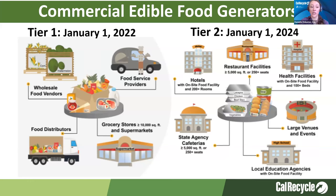So in 2024, this requirement will extend to Tier 2 generators, which are local education agencies, large events and large venues, state agency cafeterias, restaurants, hotels, and health facilities that meet certain thresholds. So much of the food that these kinds of generators have to recover are prepared foods, which can require different recovery methods from more traditional food bank models. And so in today's webinar, we will be discussing recovery of these kinds of prepared foods and having our panelists talk about and show what is possible.